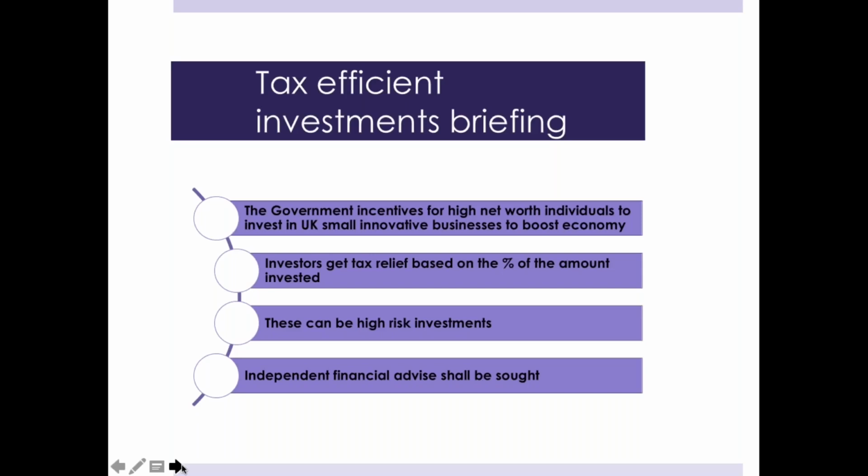And one of the investments is very helpful, because it can not just give you the amount of cash back, but also help to defer the capital gain. On the surface, these are government schemes to encourage high net worth individuals to invest in UK small and innovative businesses. Because the government wants innovation, the government wants more people to have better ideas to boost the economy, to make other people's lives better. That is why the government gives such generous tax relief for this type of investment.